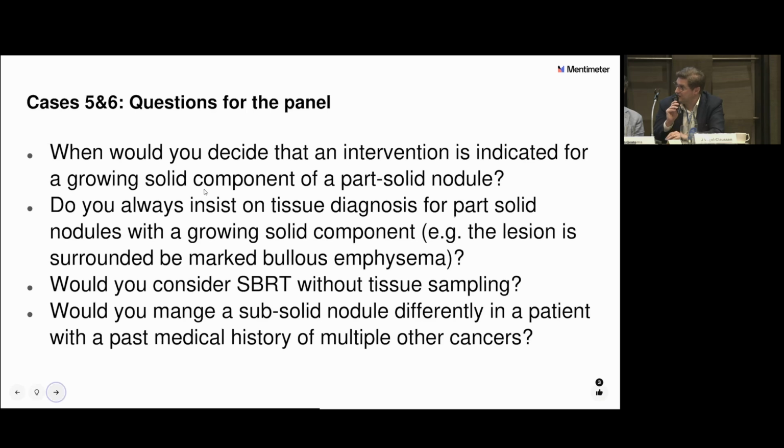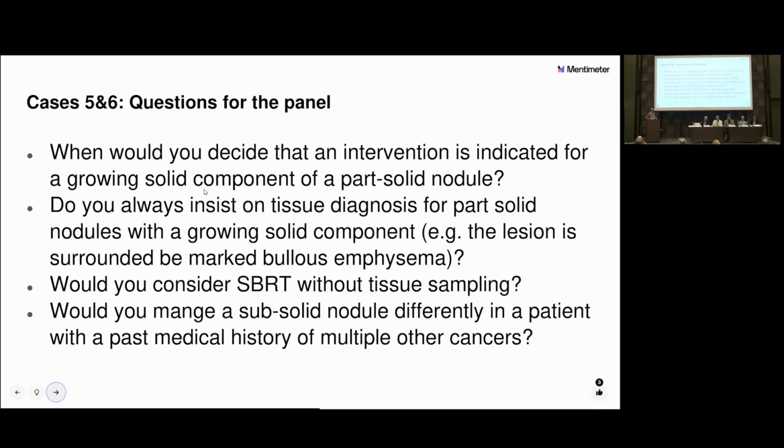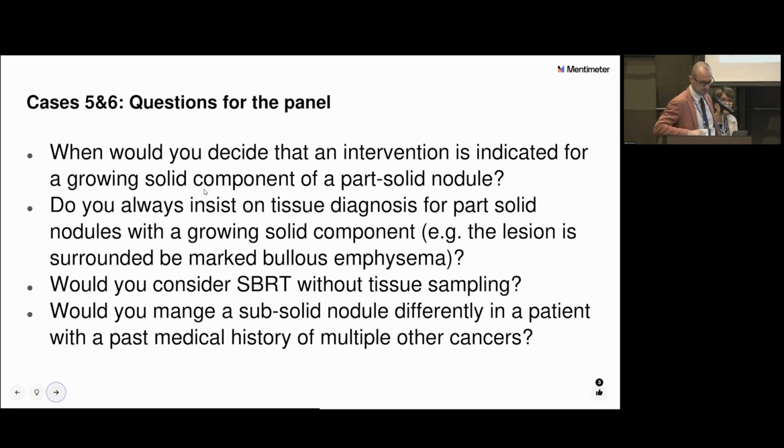But this is an individualized decision in the tumor board often, right? And one discusses this with a patient because that possibility exists, as you said. So what you're saying is that indeed your information from the follow-up is already enough, and you're not focusing on searching for tissue diagnosis before acting, right? Also, if you think about SBRT. So is your opinion similar, Matt?